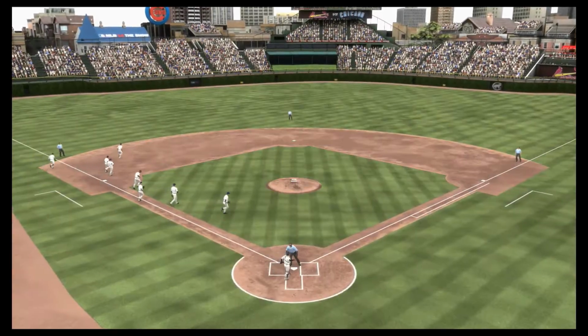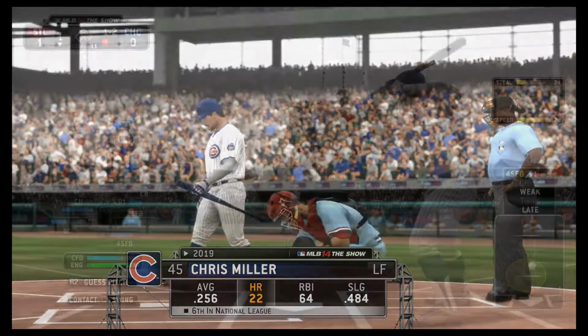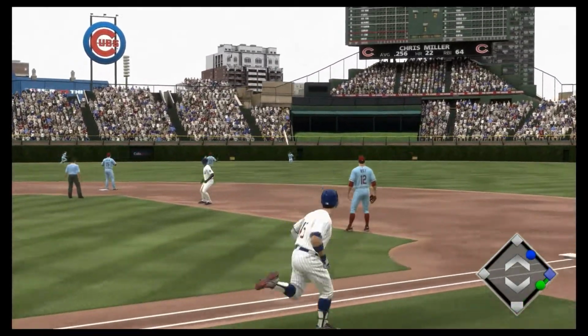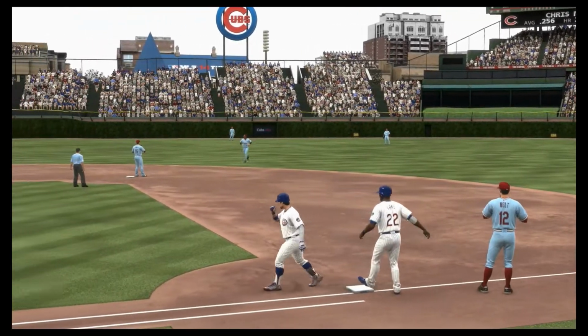And before we get too much further, here's a look at each manager's starting lineup here for the opener. Chris Miller will stand. Hey, let's get that cue ball right here. Come on now. 1-2 pitch is swung on and lifted in the air out to center field. And here's Jay to put it away, and that's out number 2.